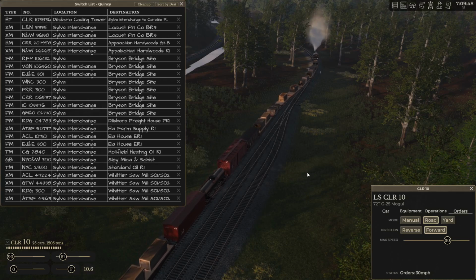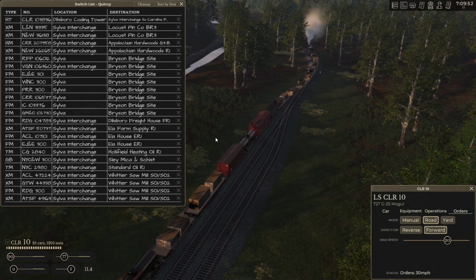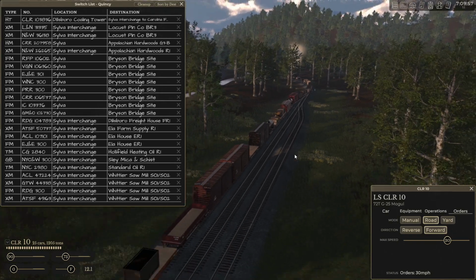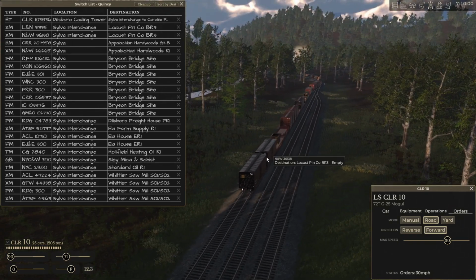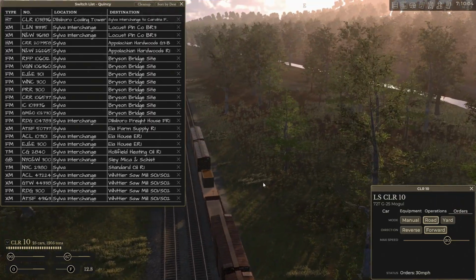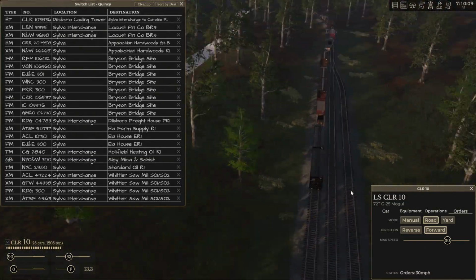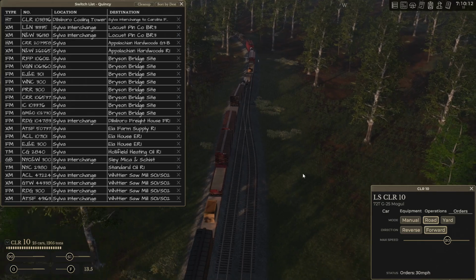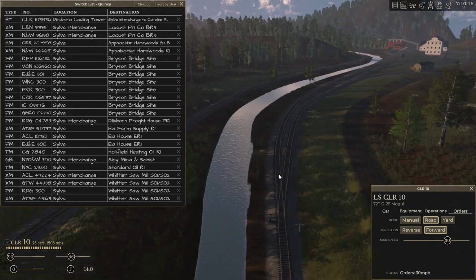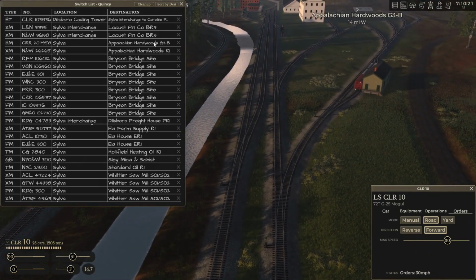I'm at phase 2 now with Bison Ridge site. I'm picking up a few stuff here at the interchange. So I just hook up with all the necessary cars that I need to hook up, and then going to bring it here. Let's see.